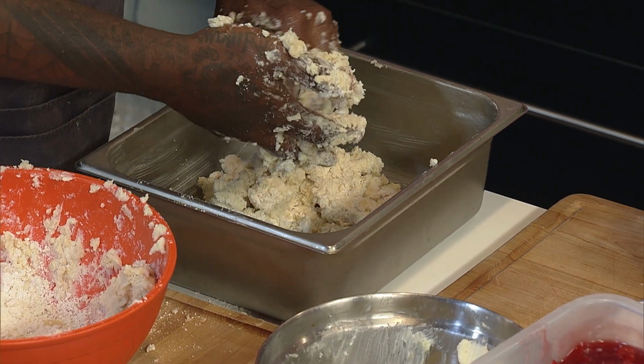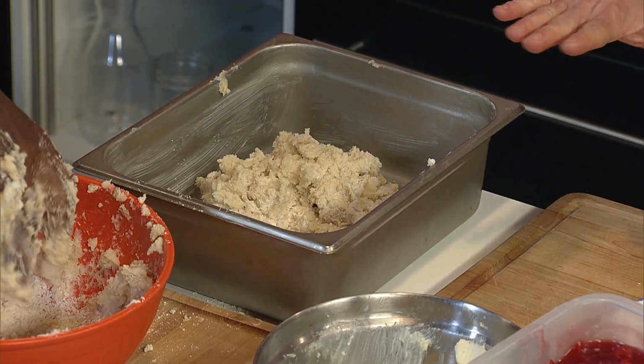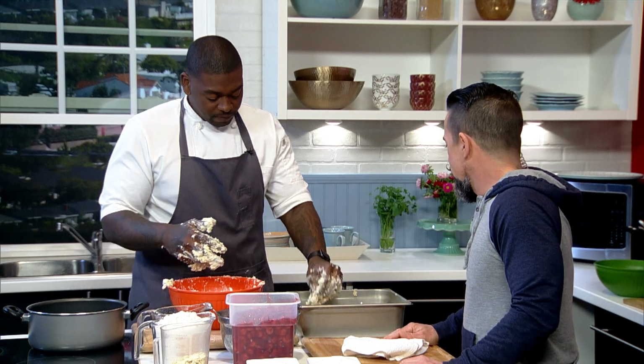Yeah, and it doesn't have to look like anything. No, because it's all going to become one thing, like a layered. Yes. Can I borrow that wet towel?